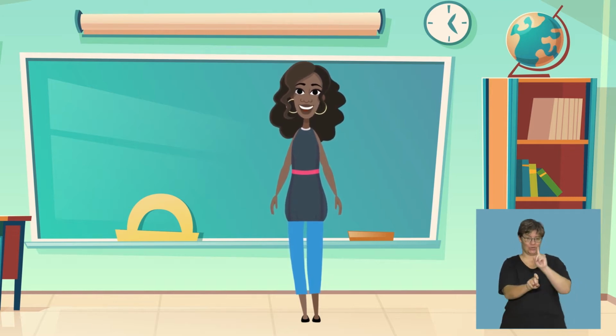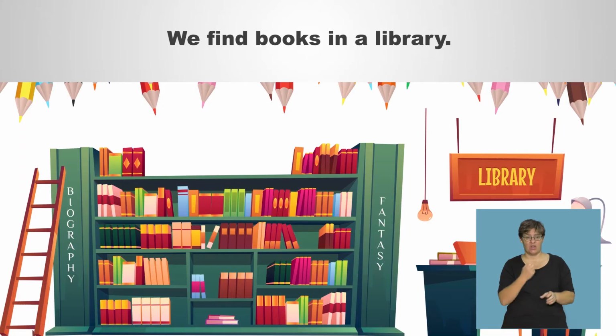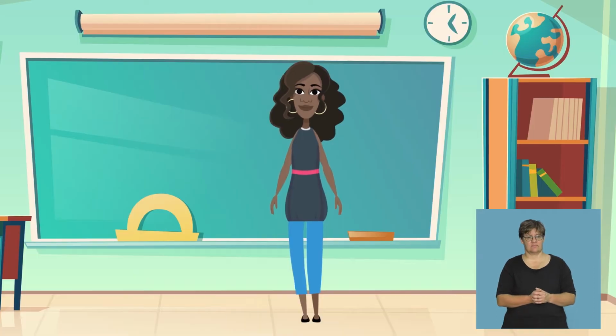We find books in a library. Tell me, grade 3s, where do we find books? Yes, we find books in a library.